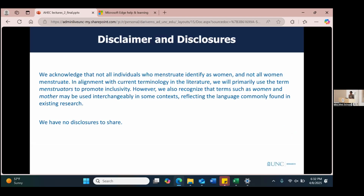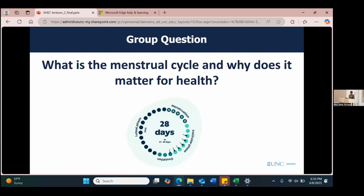All right, so disclaimer and disclosures. We acknowledge, first of all, that not all individuals who menstruate identify as women, and that not all women menstruate. We recognize that that is a truth. However, the research and literature and clinical work that we do does not reflect that reality. So a lot of the words you'll see come out of what the literature shares, which is women, pregnant, mother, and we recognize that those are not the terms that everyone uses. I apologize in advance, and I hope you will forgive me for that. I have no financial disclosure to share.